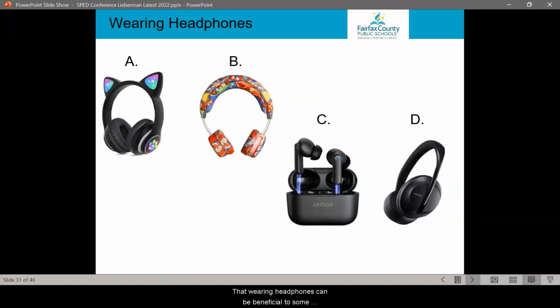So wearing headphones can be beneficial to some individuals in the workplace. It's interesting how wearing headphones became one of the top 10. I was teaching a class, and when I asked the students to share what they felt the most useful AT tools in the workplace were, multiple students said headphones. And when we kept talking about it, they were saying things like, they help me focus on the job task, and they help keep out all the extra noise so I can work better.